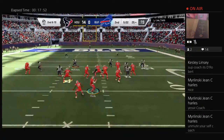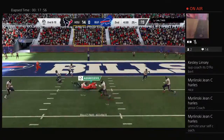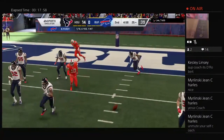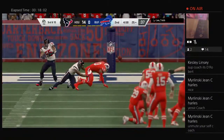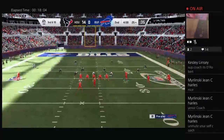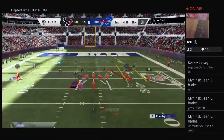To throw on 2nd down. Purdy. Oh, he dropped it. They were looking for him in the middle. He couldn't catch it. Now 3rd down. Incomplete. The Bills on 3rd down, just 1 for 3 thus far. This is 3rd and 10.